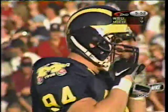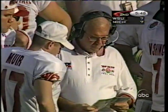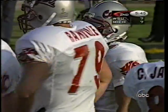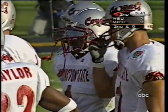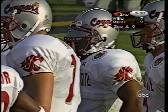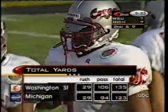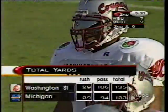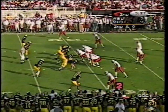No doubt about it, Gilmore is a little bit more explosive, but certainly doesn't have the complete package of running, receiving, and blocking that Michael Black has. Ryan Leaf, 8 of 18 for 106 yards, a touchdown, and an interception. Gilmore has the size, 195, but he's a sophomore. He hasn't had a whole lot of playing time.